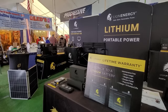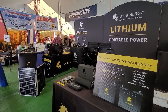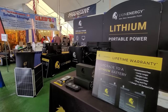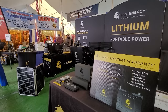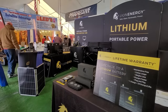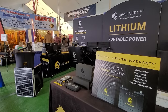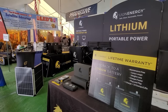Thank you. Yeah, so Lion Energy is lithium portable power. Lithium batteries for your coach, or portable power that you can carry around, run all your medical devices, or Traegers, or things like that. And are these 6 volts? So picture 2 6 volts inside one of them. That's how powerful the lithium battery is. So 2 6 volts typically have 220 amp hours. It's lead acid based, so you only get to consume 50% of those amp hours, so you're at 110 amp hours. Our lithium batteries have 105 amp hours, and with lithium, you get to consume all the amp hours.